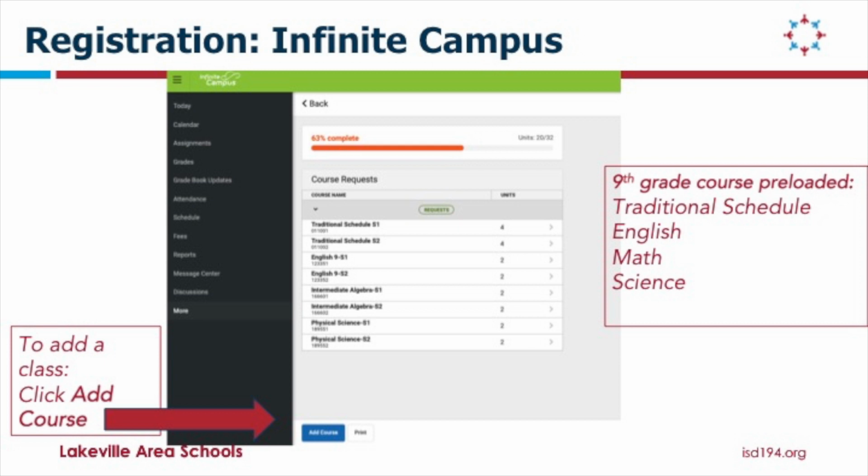Again, make sure on this screen that you go to the bottom left where it says Add Course. You click on that every time you want to add another course in.